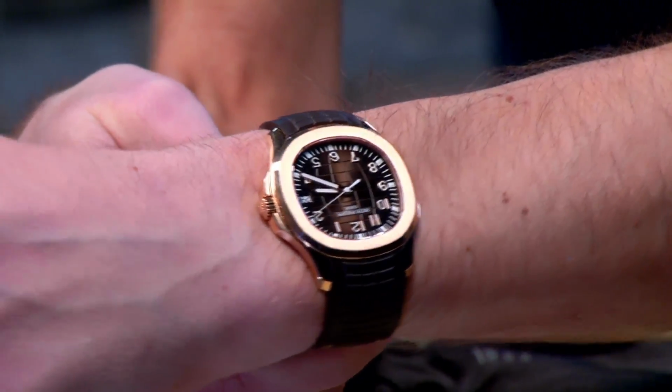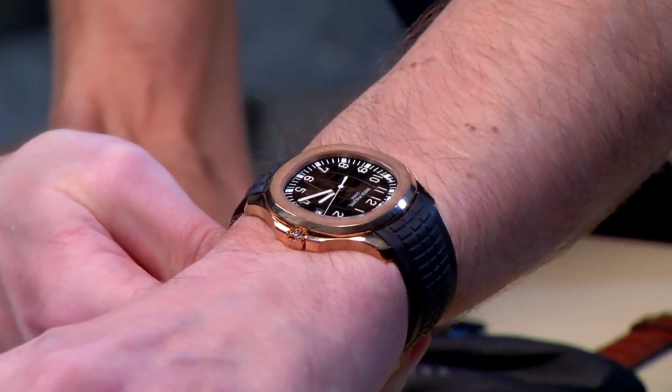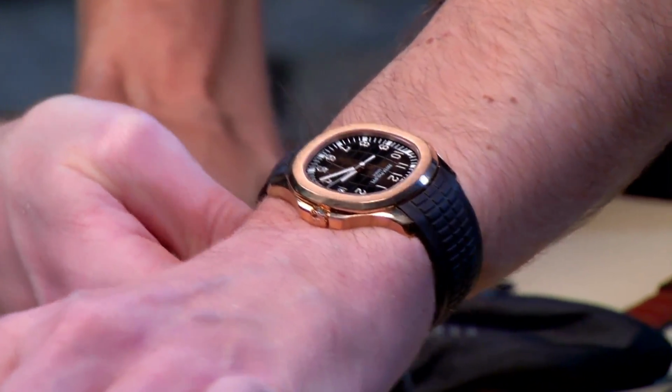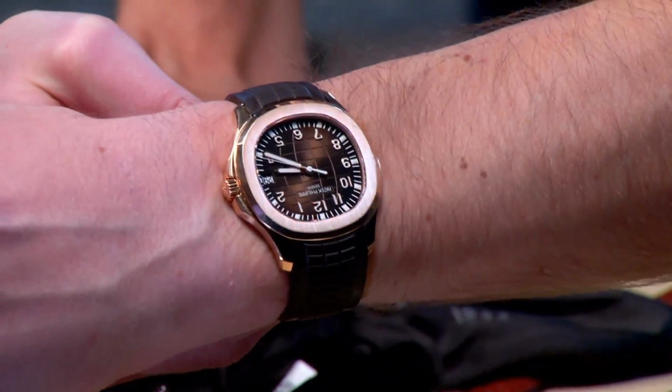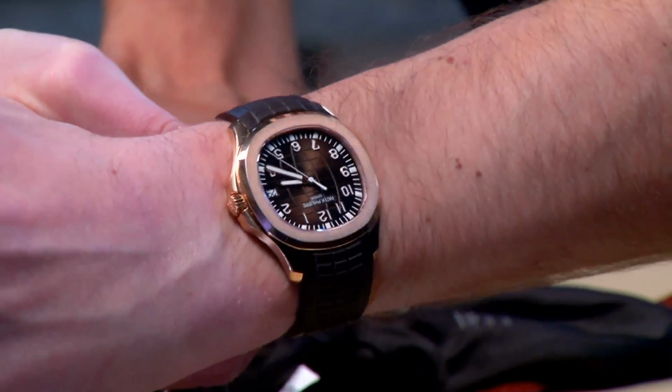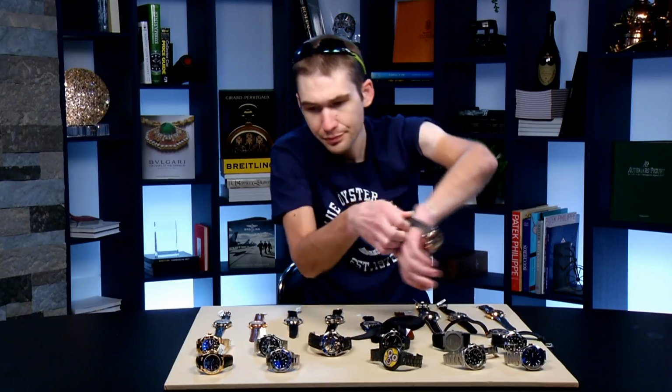This is a watch that can easily keep chronometer grade time, and Patek swears with the Patek Philippe seal today no worse than -3 plus 2 seconds per 24 hours. Remember, COSC chronometer is -4 plus 6 per 24 hours. This goes above and beyond while looking damn fine doing so.